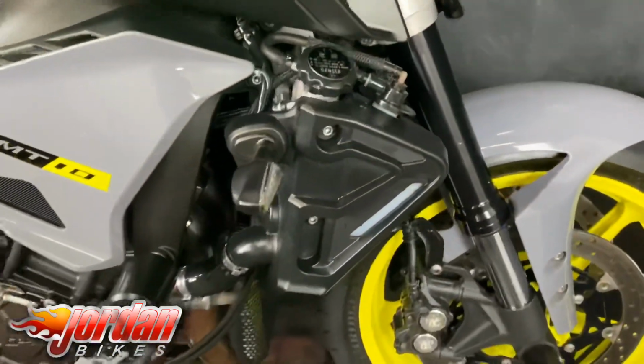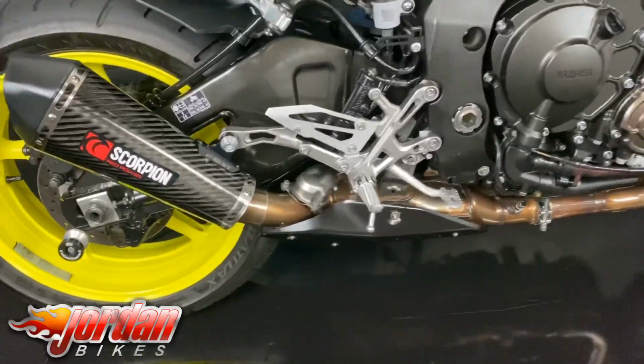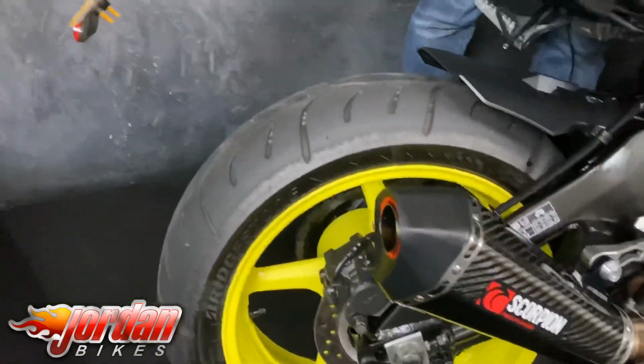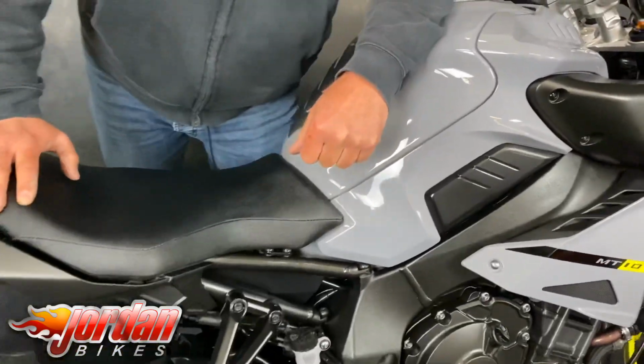It's got R&Gs on it. It's had a little rub there, so that has done its job. But this is just me being super honest, because obviously you're not in a position to be able to come to the store and look at it yourself. It's got a Scorpion exhaust there, nice red power exhaust. Evotech tail tidy, radiator guard as well.